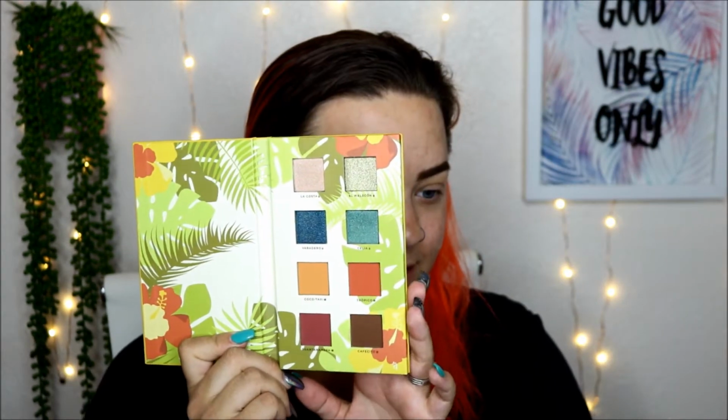So the first thing I'm going to start with, which I've heard such amazing things about, is the ALAMAR eyeshadow palette. Look how pretty that is. Oh, it looks so pretty. So you have 4 shimmer shades and 4 matte shades, and this retails for $28. So that's going to be the first thing I'm going to use.